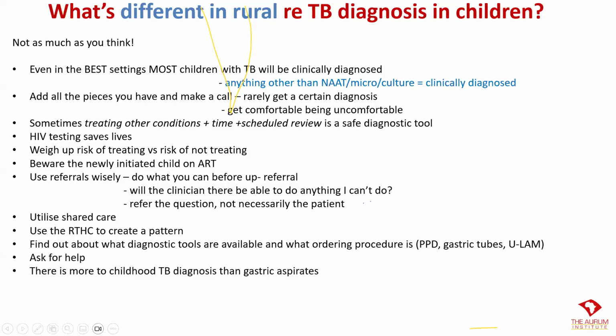Remember that HIV testing is always a good idea. I've seen so many stories of, oh, this child was unexposed, and then surprise, surprise, the real answer was actually that the child had HIV, not TB. Be very careful of the child who's just been started on ARVs. Remember, once you switch the immune system back on, sometimes the TB symptoms only show themselves then.